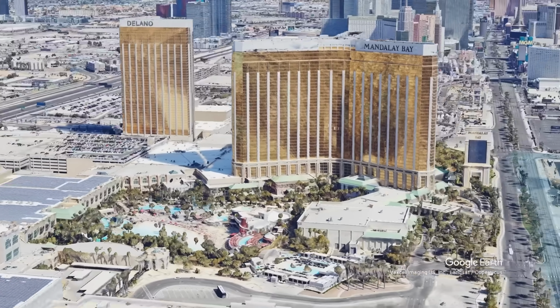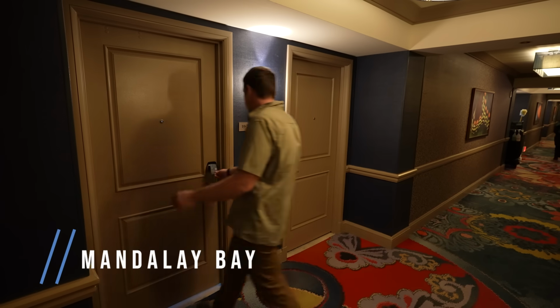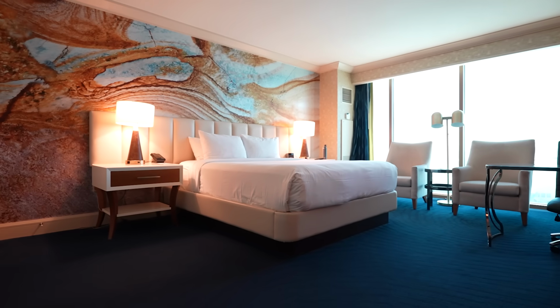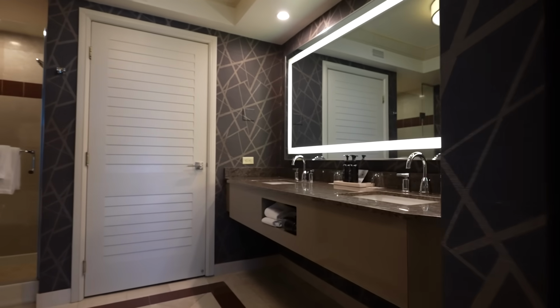Alright, first up, Mandalay Bay. You've probably seen that giant gold tower from half a mile away. But is it really worth staying here? I stayed in a basic king room, and honestly, I was impressed by how bright and modern it felt. The bathroom was clean, but pretty standard, nothing special.